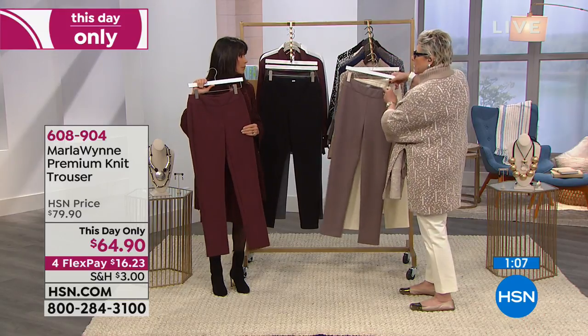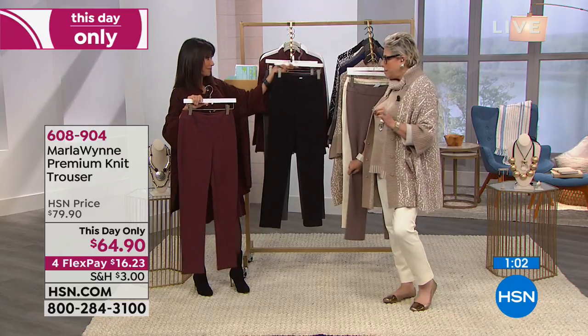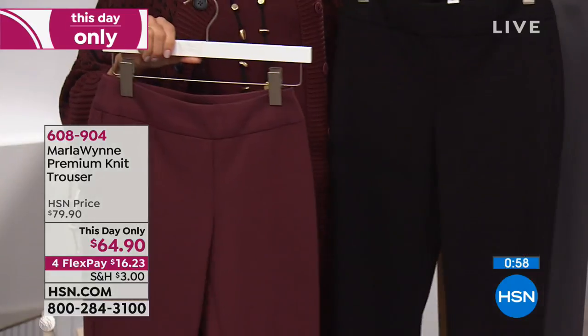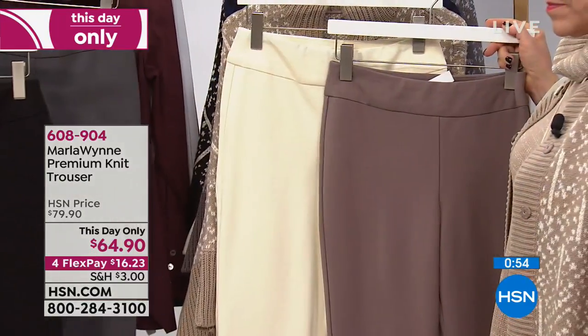By the way, these are made in the USA. Made in the USA, exactly. I will just tell you, that is something I'm really pleased about. I think it's really important. So Merlot, we have the black, and then we have them in the charcoal, and then Marla, of course, is holding the mushroom, and then we also have them in the string.